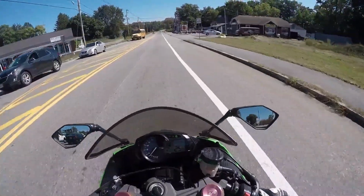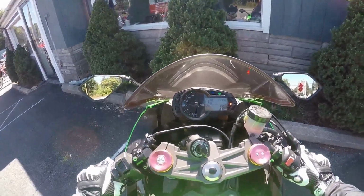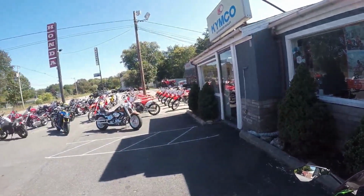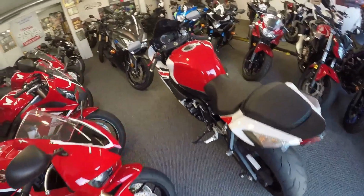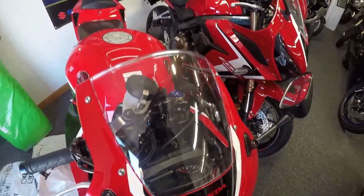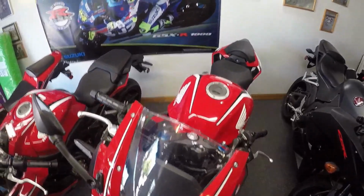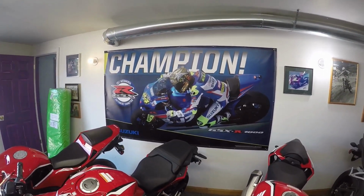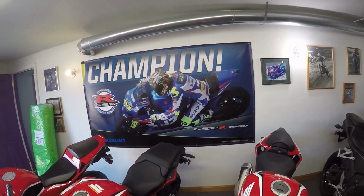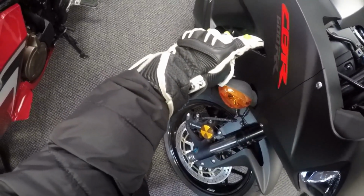So they have Hondas and Suzukis. This is their showroom to the right here. Alright, so this is a CBR 600 right here. $650. I don't know, what do you think of the CBR, guys? You like the CBR? Superbike champion. Number 24, I'm not sure who it is. So this is a 600, I think.